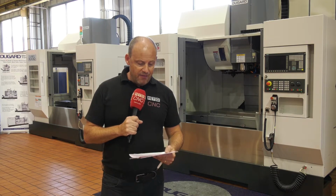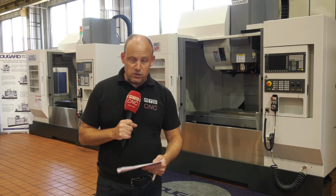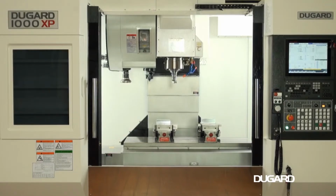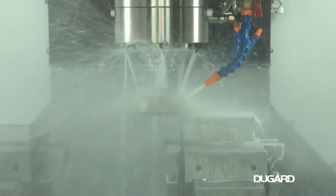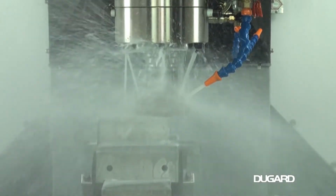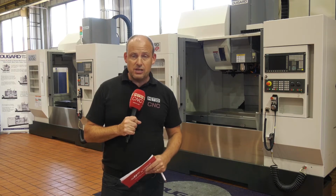So if you compare that then to the XP, you've got a faster machine which gives you 44 metres a minute in rapids. You've got a 12,000 RPM spindle, so a faster spindle, and you've got things like through spindle coolant, chip flushing, and that machine comes in at, well in fact it's just under 7 tons, so a bigger machine, a faster machine.